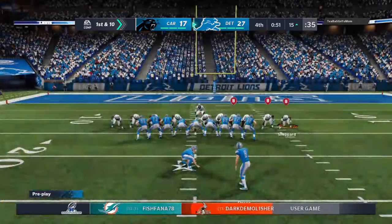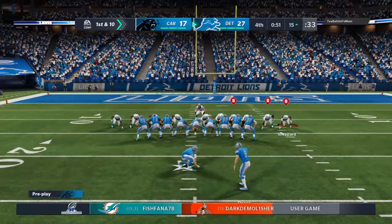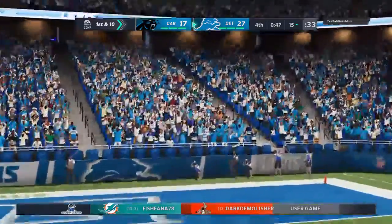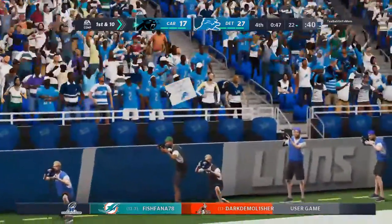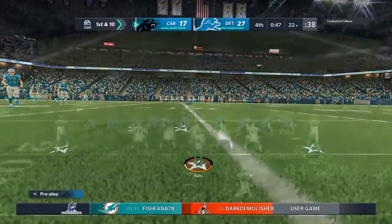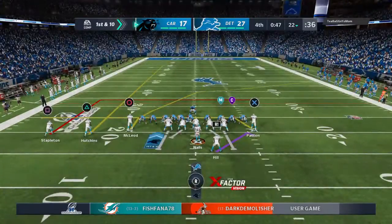Now the Lions, they send out the field goal unit here. And that is going to be no good. He pushed it wide to the right. And this score will stay right where it is. And that miss should just about write a finish to this one.